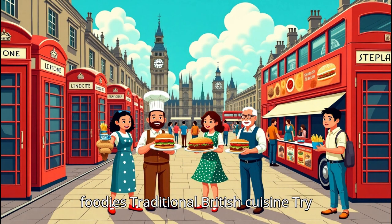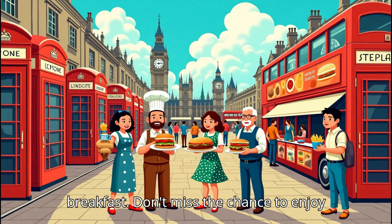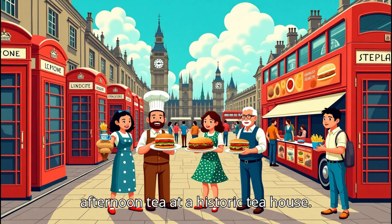London for foodies. Traditional British cuisine. Try classic dishes like fish and chips, bangers and mash, or a full English breakfast. Don't miss the chance to enjoy afternoon tea at a historic tea house.